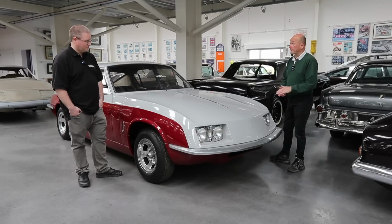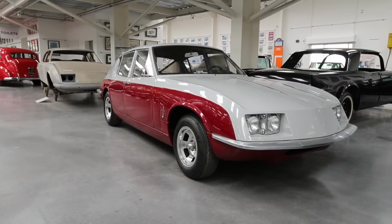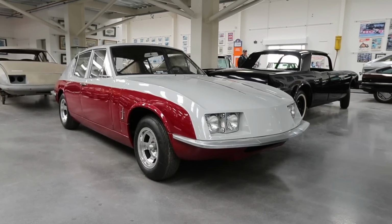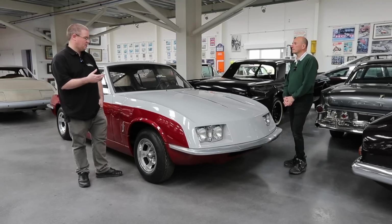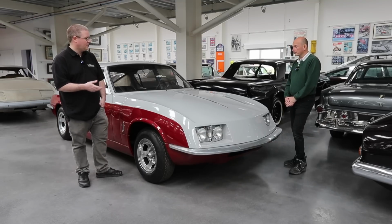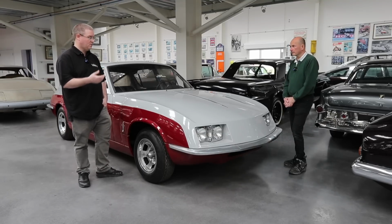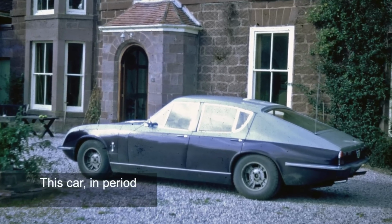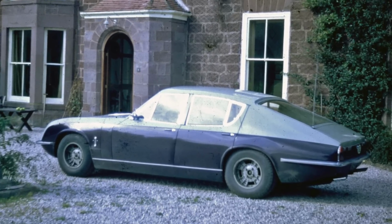This looks radically different from the first prototype. Is it just the looks, or how else does it differ? It's predominantly the looks. Mechanically, it's very, very similar. It has a slightly larger version of the Martin V8 engine, so 3.5 litre in this compared to 3 litre in prototype number 1. This also was the first car to be called a Monica.